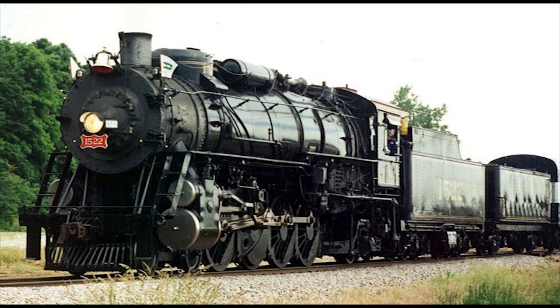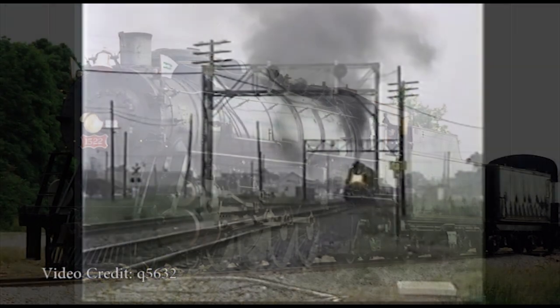Interesting fact, in 1995, the 1522 was given a new Burlington Roof 5-chime whistle, which sounded something like this.